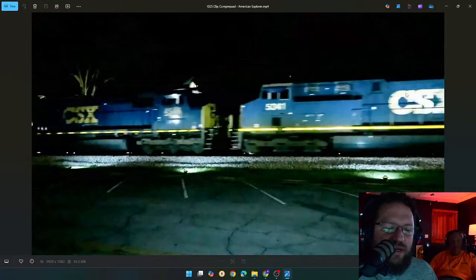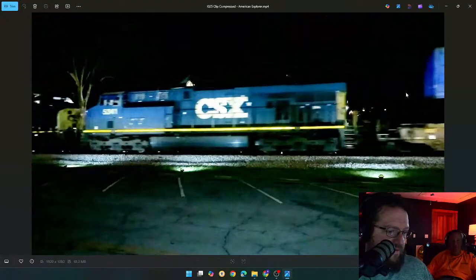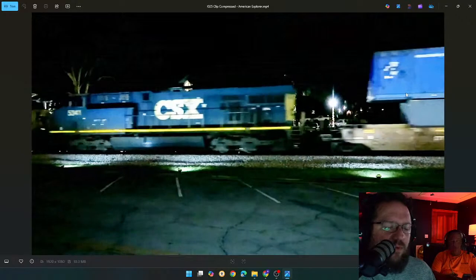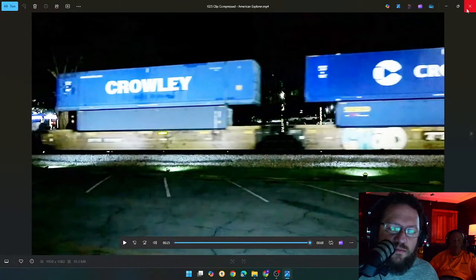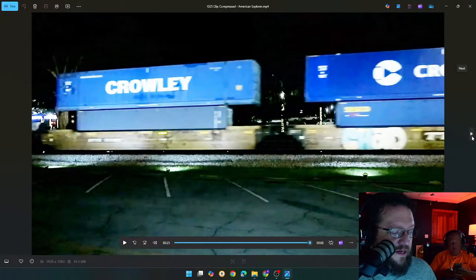45, 46, and 5341. That's a different paint scheme. 5341. Is that a YN1? I think 5341. Mike, if you want to look up 5341 CSX, see what it is.